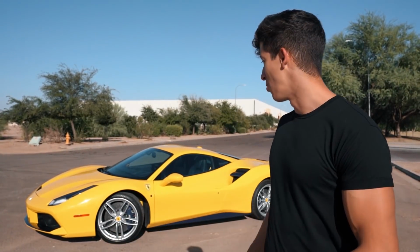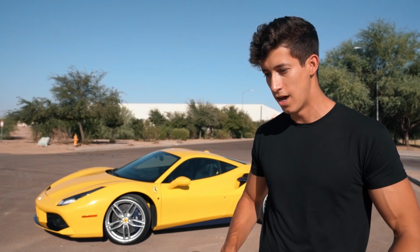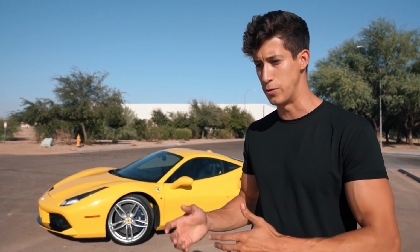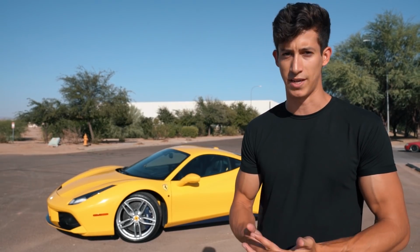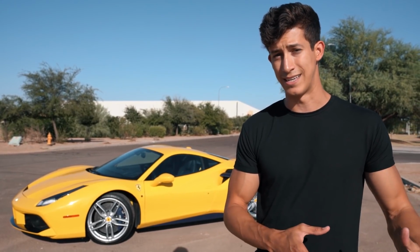Out with the old and in with the new. The McLaren 720S is gone, and I just picked up this 2016 Ferrari 488 GTB. No, I was not looking for this specific make, model, or anything like that. If you have ever watched my YouTube videos or know me at all, you know that my primary focus is always getting the best deal possible, and that's how I came across this. It was actually an off-market listing.